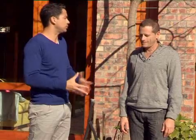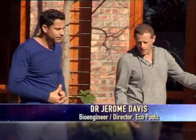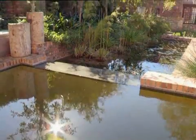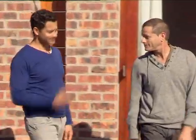How do you build an eco pool? Well, it's a living aquatic ecosystem. There's basically two parts to it. There's the swimming zone, which is open and clear for swimming. And then there's the planted zone, which is a planted ecosystem that keeps the water clean. In fact, the water is so clean that you can drink it. You can? Yeah. After you, sir.